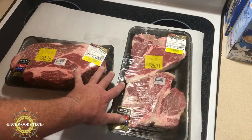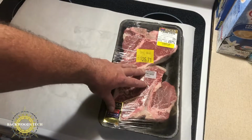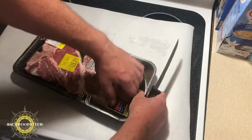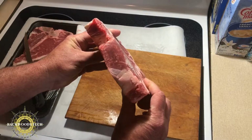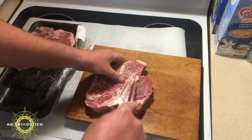Now I'm going to take this even further and break these down into single individual cuts of meat. And I'm going to start off with the T-bone steaks. As you can see, these are some really thick T-bone steaks. And what I'm going to do is cut the bone out of them.